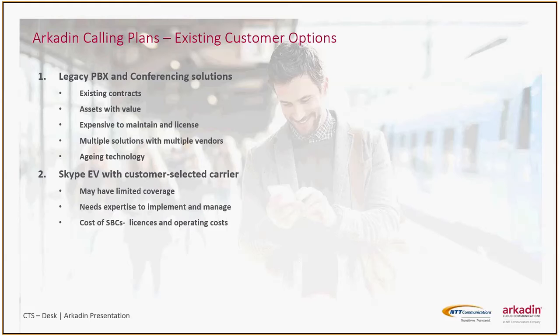But to achieve this, you need the expertise to implement enterprise voice. And most likely, you'll need to be deploying one or more gateways, along with the associated licenses and operating costs of managing them. This, of course, is a perfectly viable approach as long as you have the skills or the right partner to implement, and as long as you have a carrier that can provide the SIP services in the countries you want for a price that suits.